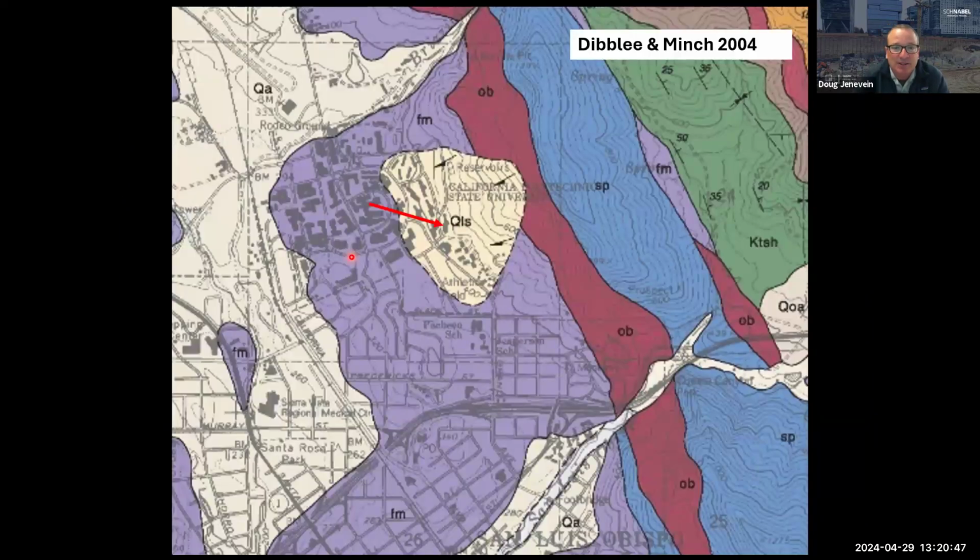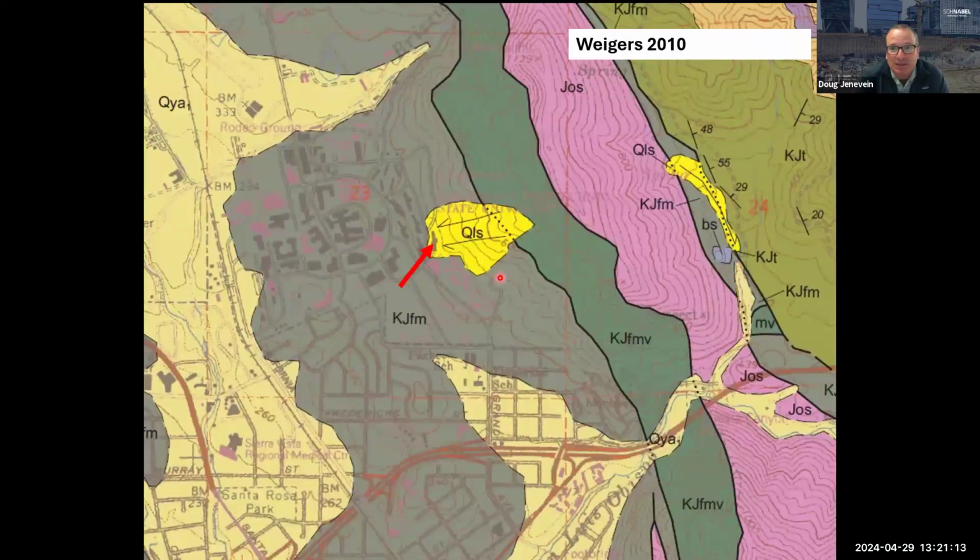Subsequent USGS geologic mapping kept the landslide identified as it had been with Hall and Pryor prior. This is in 2004. You can see lots more buildings have been constructed inside of it. We have another set of dorms here, the Sierra Madre dorms and Yosemite dorms, that were potentially in this landslide fan. Vigers in 2010 changed the mapping a bit, and we'll go through that later, but it was limited more to just the extent of Fremont Hall and then to either side of it. So this was where it sat in 2010.